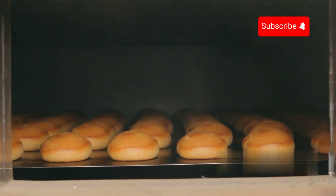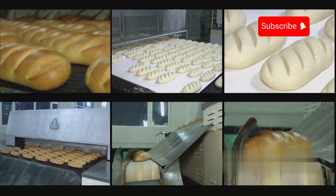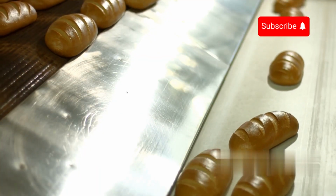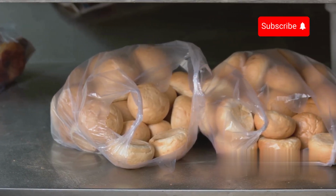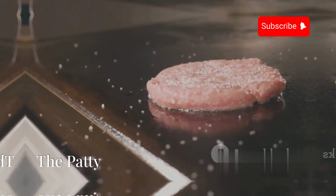After their hot journey, the freshly baked buns cool down in an enormous cooling chamber. Imagine a skyscraper built just for the buns. The perfectly baked buns are carefully moved along the conveyor toward the packaging station. Each batch of buns is grouped and placed into airtight bags, where they undergo vacuum sealing. Once sealed, the bags are stacked and prepared for distribution.